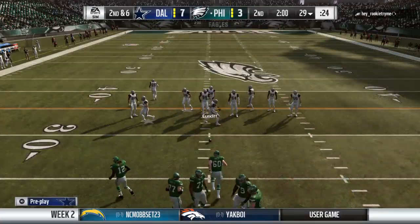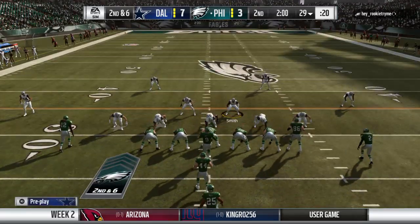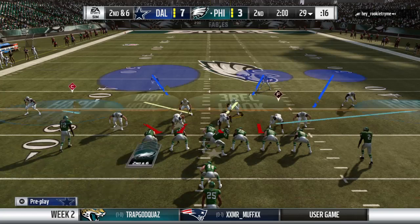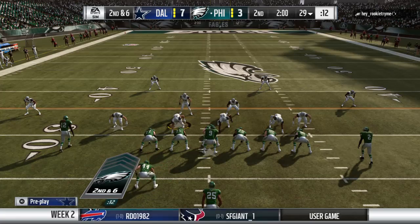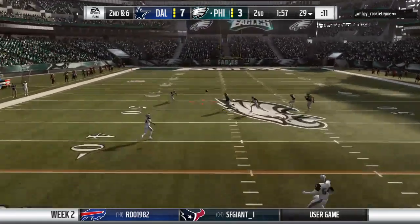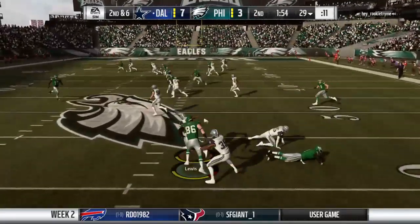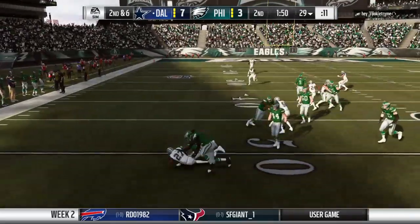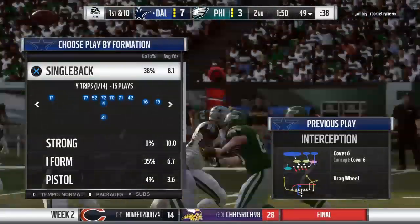Now, 2nd and 6, just inside the 30. 81. Here we go. 180. Shift. They'll look to throw. Oh, and this ball's tipped and intercepted. Picked off by Jordan Lewis. And he'll return this one just shy of midfield to the 49.